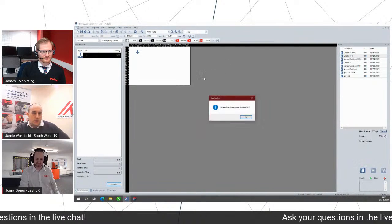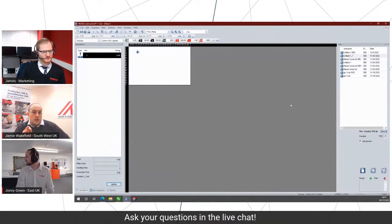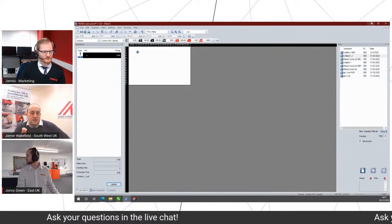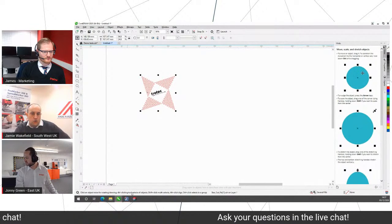Also, I had a little extra one on a similar sort of process, which is the job automation, or auto position as it's called in job control. So again, if we go to file and print from CorelDRAW.